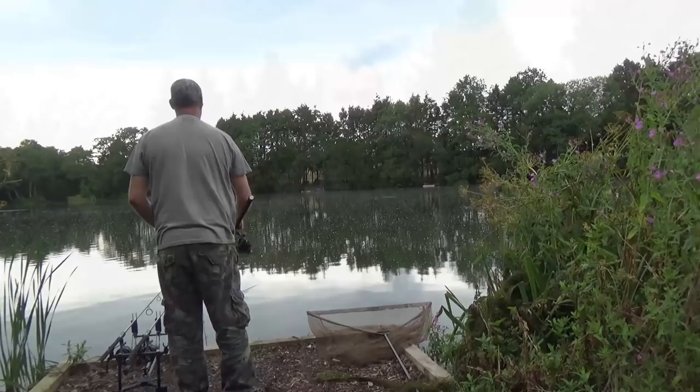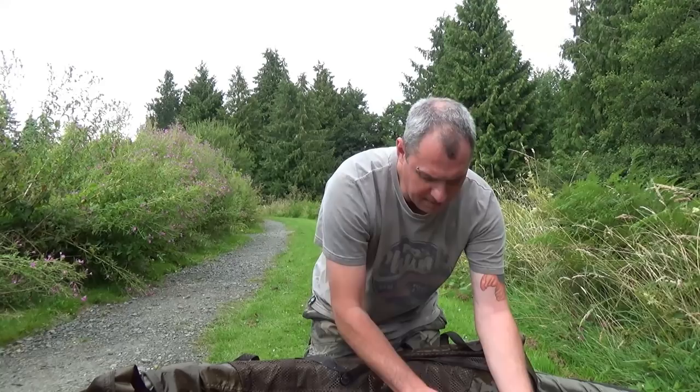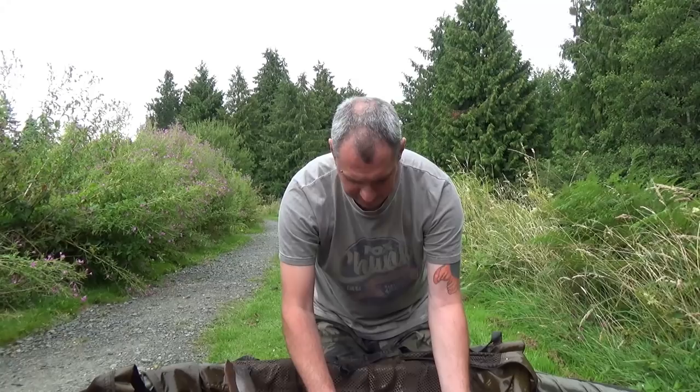Right, guys, so pretty quick into the session, and I mean pretty quick, as in like half an hour, the rods have been out, and I've had my first fish. I just chucked out some PVA bags just to get fishing quickly.